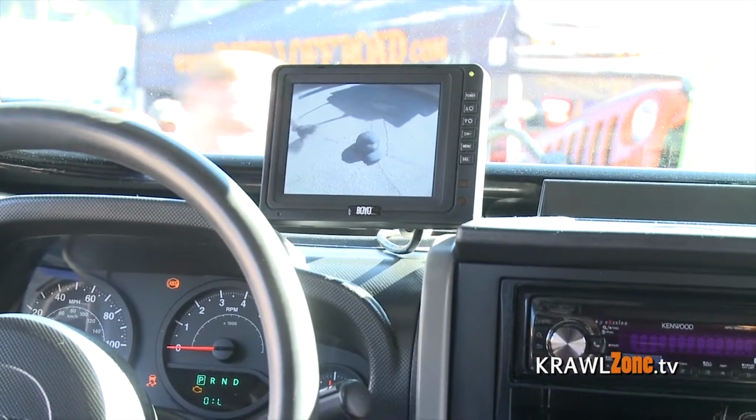We've also installed a rock camera system. These are cameras that we put in both the front and the back of the vehicle so that they're pointing down at the rocks. We do this so that not everyone is going to need a spotter. You can actually spot yourself with these particular rock cameras.